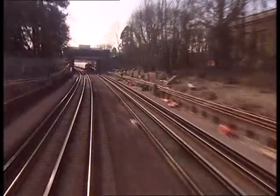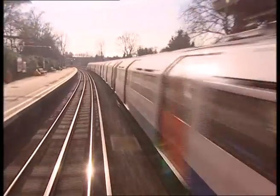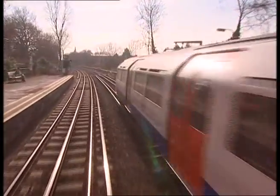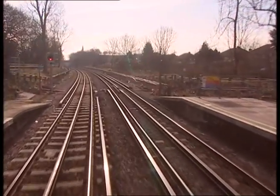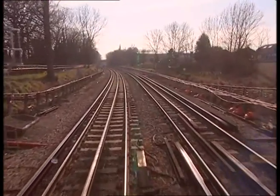Ickenham substation is located on the right-hand side on approach to the station. The station starter is A742.